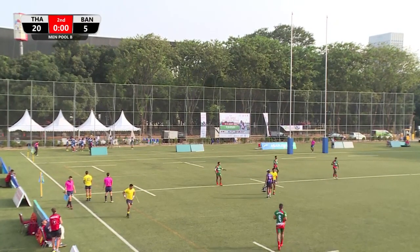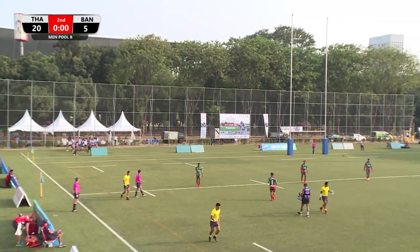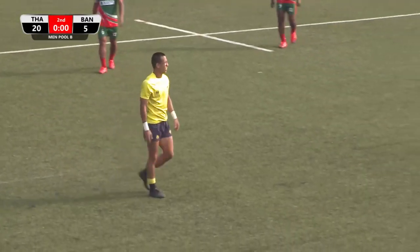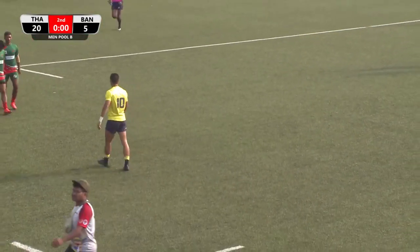As the final buzzer sounds, with a kick to come. Final score, Thailand 20, Bangladesh 5. Next game, the men's Singapore versus Brunei.